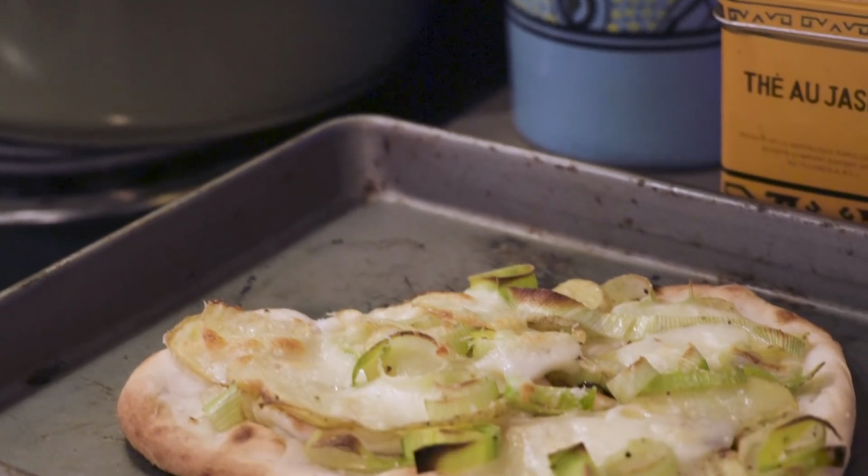Today I'm going to show you one of my personal favorites. Although it may seem a little bit odd, it's very delicious: potato and leek pizza. And then I'm going to show you some go-to variations which might spark some inspiration.